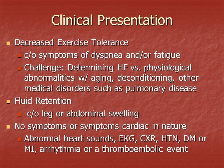So if we look at the clinical presentation or the symptoms that patients may complain about, the hallmark is usually shortness of breath and decreased exercise tolerance, and it is a challenge determining whether it is heart failure versus just fatigue, or a physiological abnormality due to aging, deconditioning, or other medical disorders such as pulmonary diseases. Fluid retention is typical, again, usually in the lower extremities. There may be abdominal swelling, and there may be no symptoms or symptoms that are cardiac in nature: abnormal heart sounds, abnormal EKG, chest x-ray, hypertension, usually the presence of arrhythmias, a thromboembolic event, previous MI.